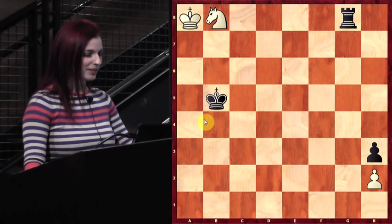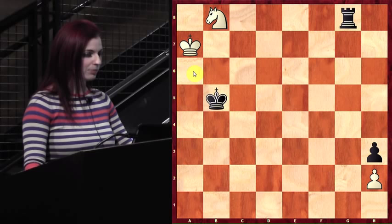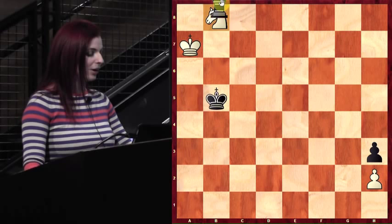Because now white has to play this. And now what can black do? Well, you have to calculate this out, but it looks like white's going to be one move too slow here, correct? Look at that.